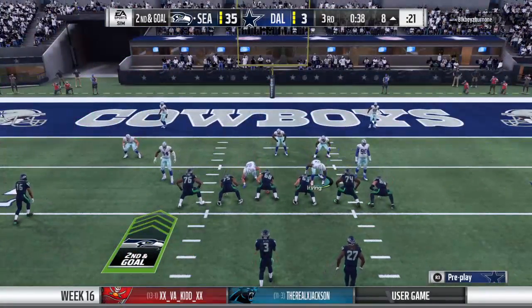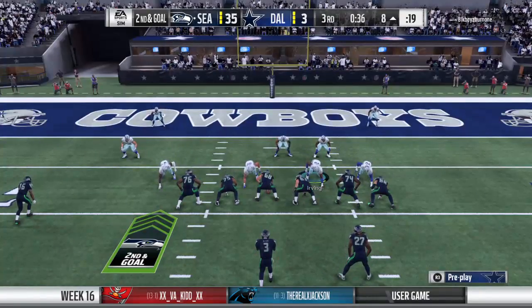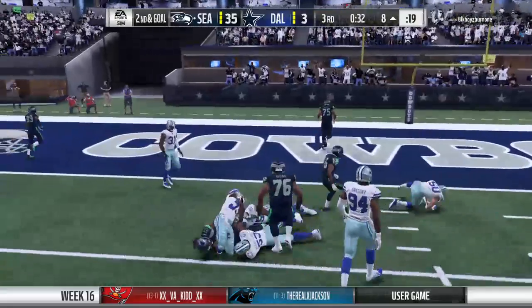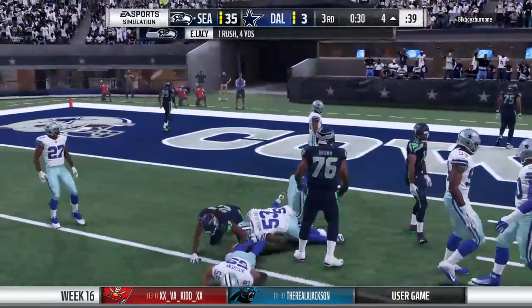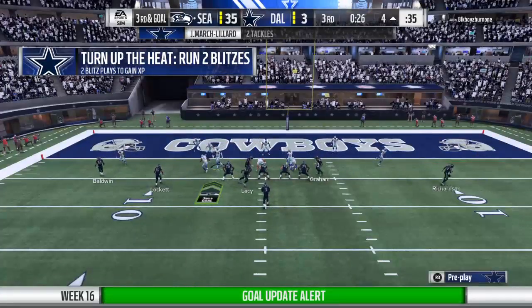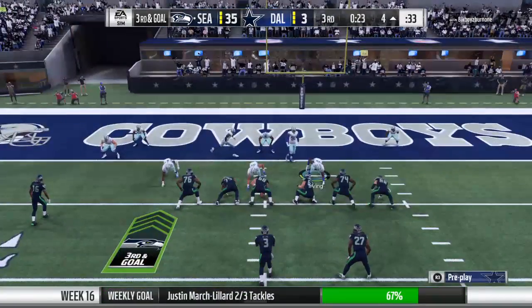And if I'm them, I get a little bolder now. They won the first battle. Keep coming after them. Put the pressure on them. Now Lacy. And he's going to fight his way forward here for a modest gain. Give him right around 4 on the carry. We'll see if they want to keep pounding here on 3rd and goal.